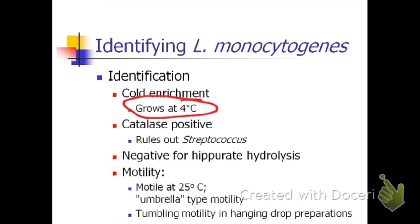Now, since they would produce hemolysis that might be similar to group B streptococci, you might as well perform the catalase test. Streptococci, if you remember, would be catalase negative. Listeria monocytogenes, on the other hand, would be catalase positive, so that you won't get confused whether the colonies you're seeing in blood agar plate are Listeria or streptococci. They are also negative for hippurate hydrolysis.